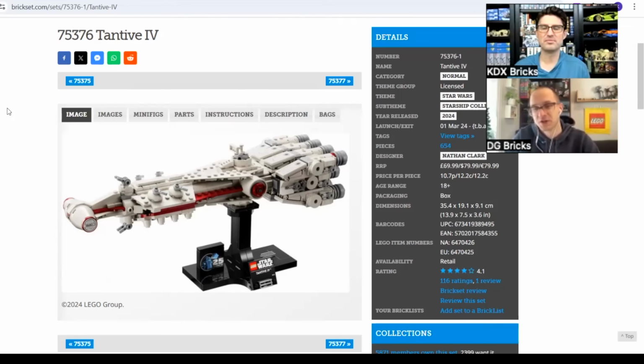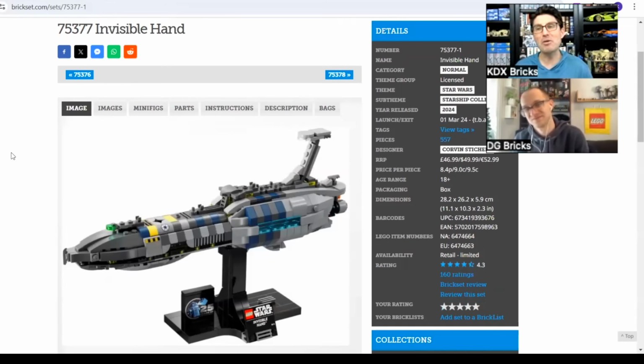So I do think the midis are very collectible, but this really expensive one, not being a store exclusive, I'm not sure if people are really going to want to go back and pay an inflated $100 for this or $120. Not sure I really see that. I'd rather put my money elsewhere. And we'll rank them both in a second, but now what do you think on Invisible Hand?